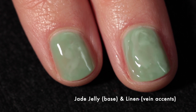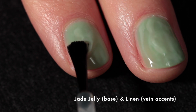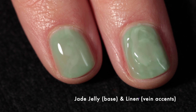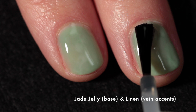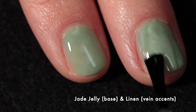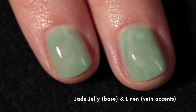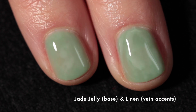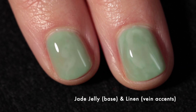So again, I don't think that this looks really good until you apply that top coat, so trust the process and know that the top coat really does smooth everything out and really bring it together, which is almost miraculous, because many times throughout this process I thought, wow, I really stepped in it. But I mean, it's not the worst. It's absolutely not the best, I will tell you that, but I think it's really pretty for how easy it is to do.